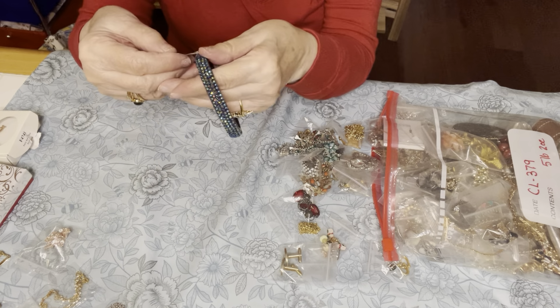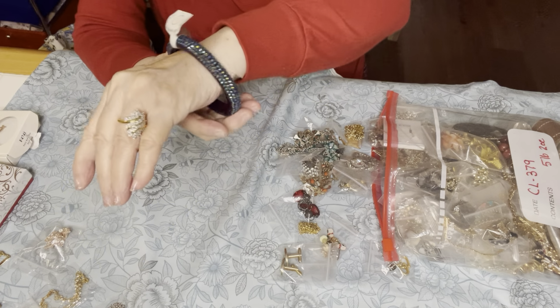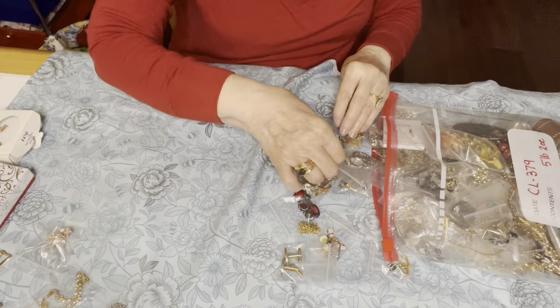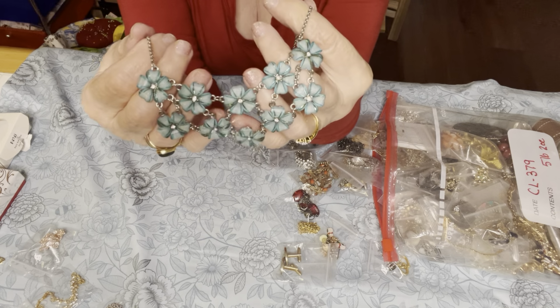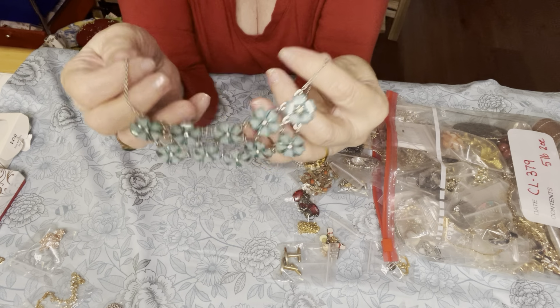Okay, this has a new tag on it. It's pretty. Not my style, but it is really pretty. I have to say, oh, look at this. You know me and my statement pieces. Look at that. It's gorgeous, gorgeous.